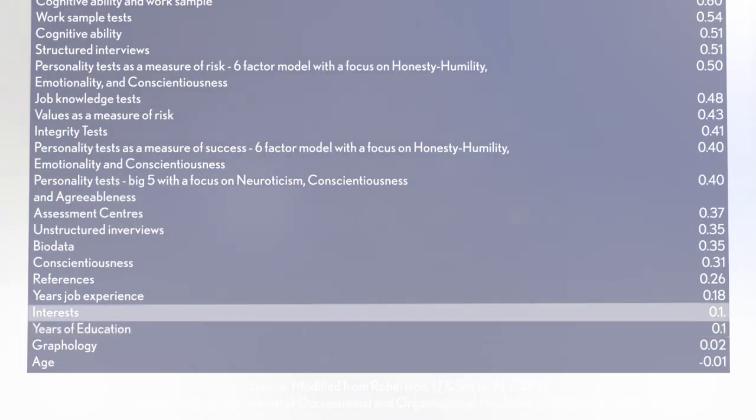Just don't expect those people to be better employees than people who have the basic level of education that's necessary to do the job. The next level up is interests, and once more we see a very, very small correlation. People's interests have very little to do with whether people are likely to succeed or fail at work.